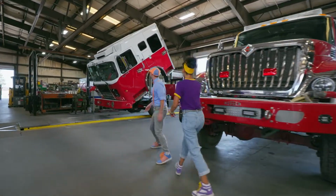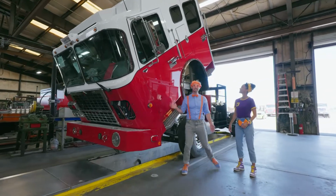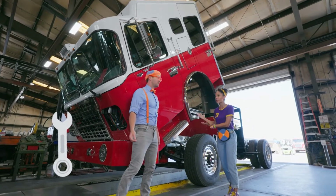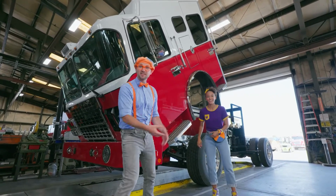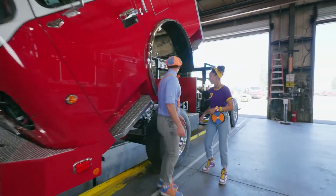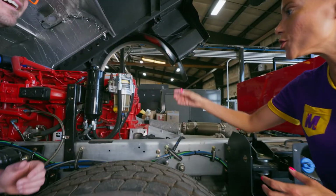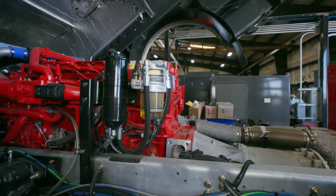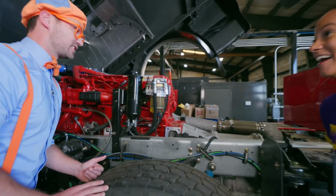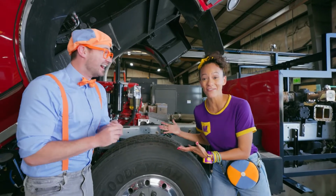Whoa, Blippi, look. Whoa, this looks like the Type 1 fire truck. Yeah, and it's tilted over because they must be working on it. Oh, and do you see? There's not even the body attached to this fire truck. Come look. Cool, look right here. Yeah, there's a lot of tubes and a big engine. Ooh, I see the hydraulic fluid. Ooh, some oil. Ooh, a bunch of cylinders. This looks very powerful. It's so cool that we get to see the inside of this truck.